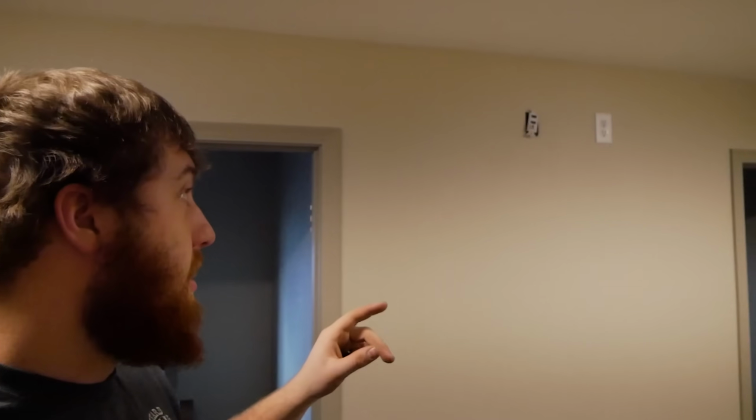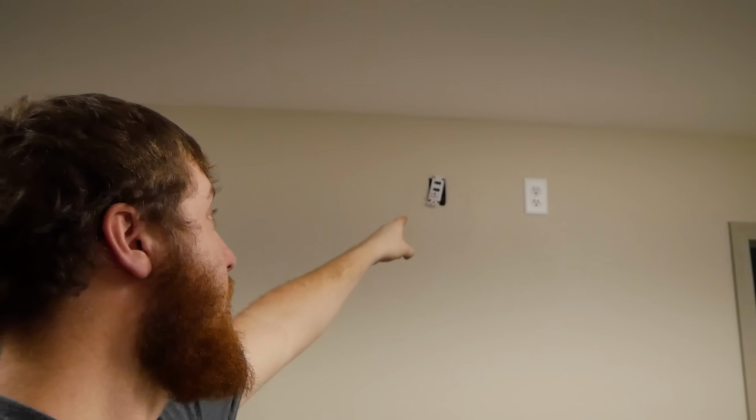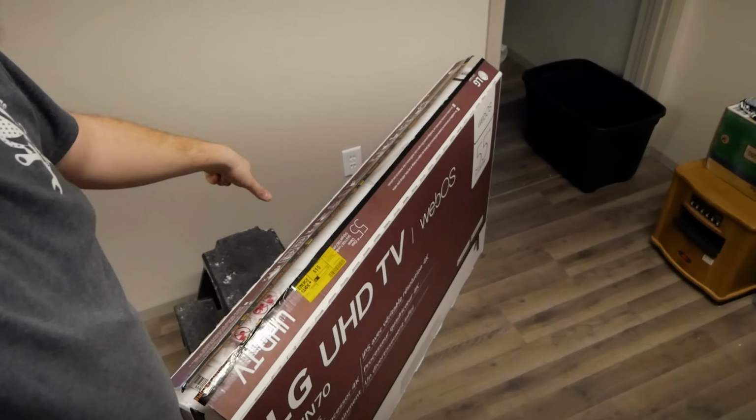Alright, we are truly on the last steps of the shop today. I'm wiring up the last socket. That's our HDMI and Ethernet for the TV we're going to be putting in.